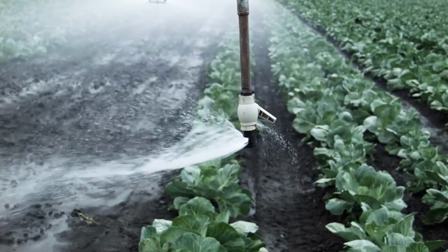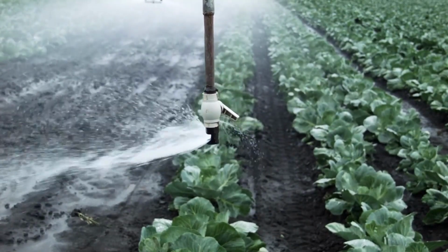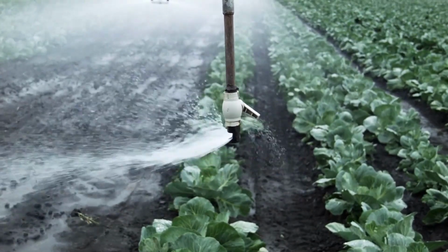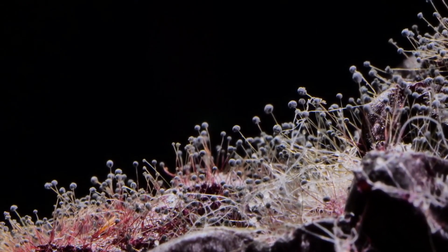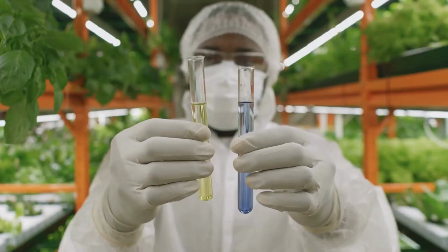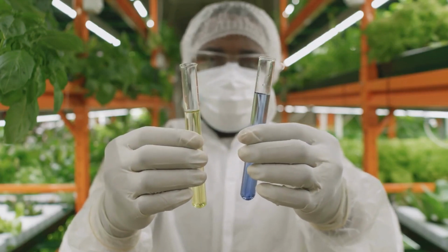Vertical farming uses 70 to 90% less water than traditional farming. This is because water is recirculated in the hydroponic or aeroponic system and is not lost to evaporation or runoff. In traditional farming, water is lost to evaporation and runoff. Evaporation occurs when water evaporates from the soil into the air. Runoff occurs when water runs off of the land and into streams, lakes, and oceans. In vertical farming, water is recirculated, so it doesn't evaporate or run off.